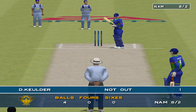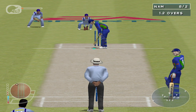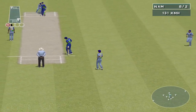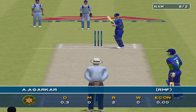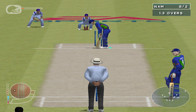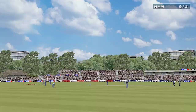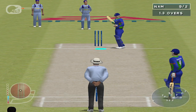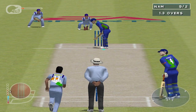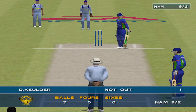Agarkar to bowl to Kilda. It's straight at Ganguly. Kilda waiting at the striker's end. Kilda facing. Stopped by Kumble. Agarkar to Kilda.